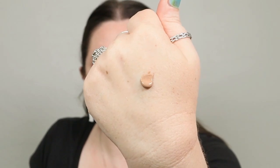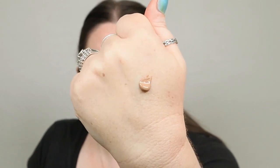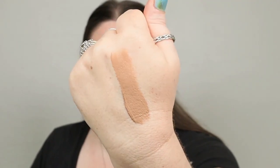Most of the colors that came out in this line were fairly neutral, at least the ones that I looked at. This doesn't have a ton of warmth to it. It's basically a very, very neutral liquid cheek product. I don't know if they would call this a bronzer or like a contour. It's too light really to be a contour shade for me, but it's a beautiful neutral toned bronzer.